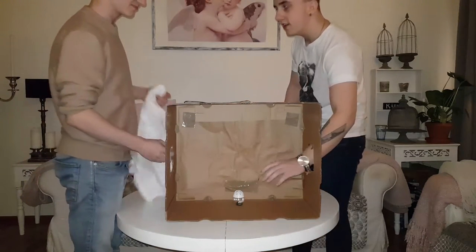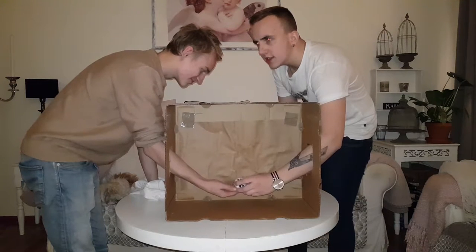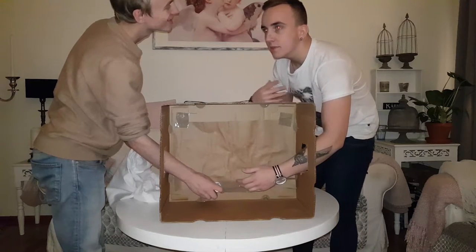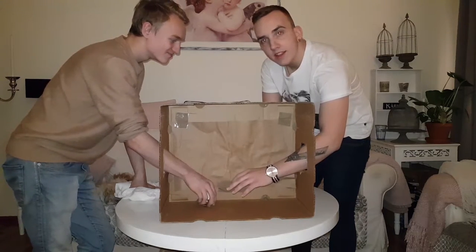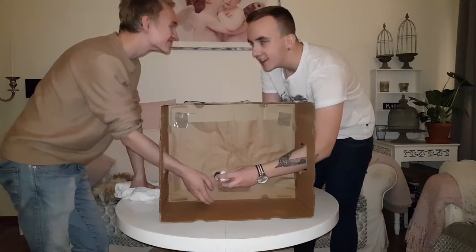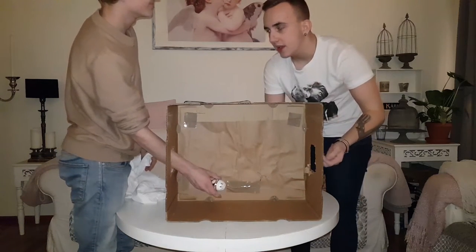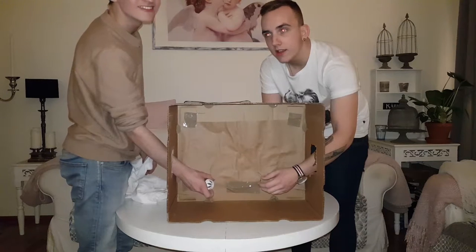Okay, this is gonna be hard. Guess where it's supposed to be. This is supposed to be in the toilet. Not in the toilet, but in the bathroom. Kind of, but no. It's perfume. It makes it smell good in the bathroom, I think. It's kind of egg-shaped. What are they called? Here, feel it. I don't know. It doesn't smell anything when you just hold it. Guess where it's supposed to be.